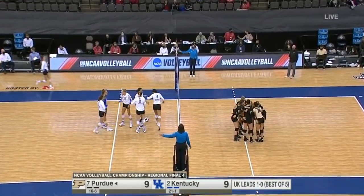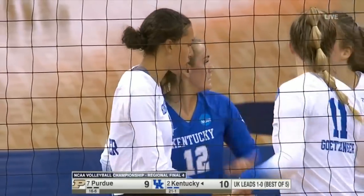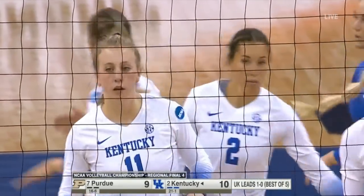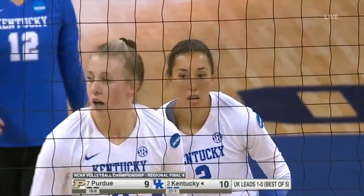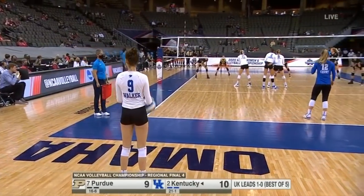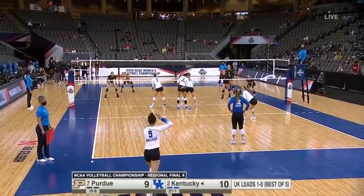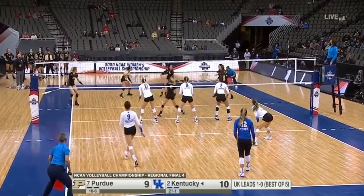Easy ball to Curry. She takes that one overhand, and that was like a practice side out. Kill off the left side by Maddie Skinner. And Madison Lilly just delivering such a beautiful ball all over the court, but really to the pins right now. That perfect tempo, perfect rhythm for them to get on that ball. Ryan Walker on to serve, wearing number 9 in white.